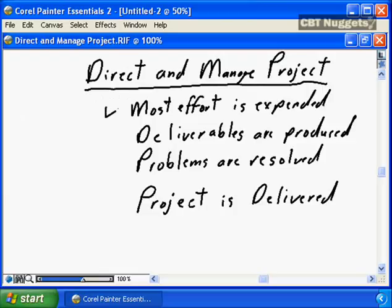As mentioned in the introduction to this nugget, this is where the most effort on the project is expended. This is where all of the project team members' work is completed. The other components to our project management processes, initiating, planning, monitoring and controlling, and closing, are all project management activities. No one but the project management team is involved with the other project management process groups. Project executing, on the other hand, is where all of the other project team members' work is spent.